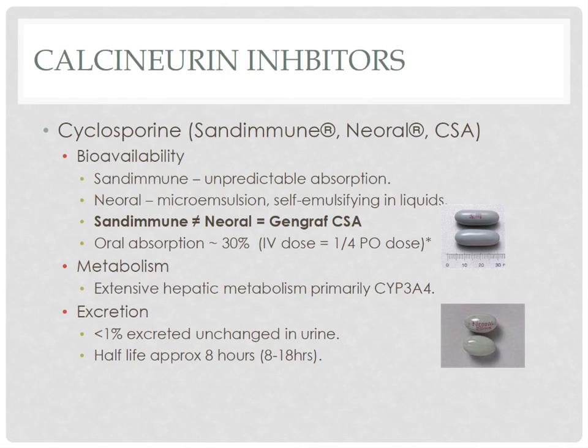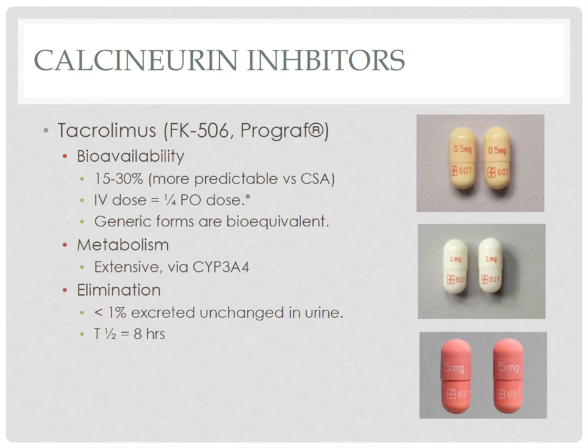Sandimmune has more unpredictable absorption, and a lot of people are not on it, but we should make sure though, because their bioavailability is not the same, so we have to make sure we stick with the one that the patient is on. Neoral is more common, and it has better oral absorption, more predictable levels in a sense. And they're both metabolized extensively through CYP3A4, so there's a lot of drug interactions, which I'll talk about. And tacrolimus, also called FK or Prograf, is more predictable compared to cyclosporine.